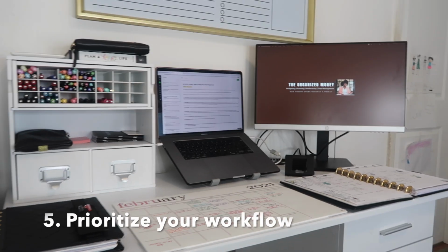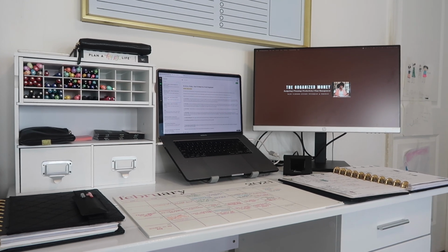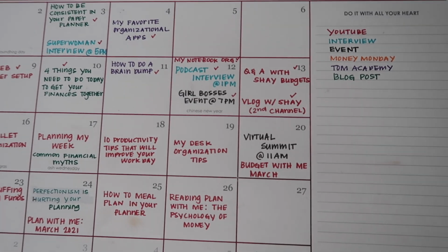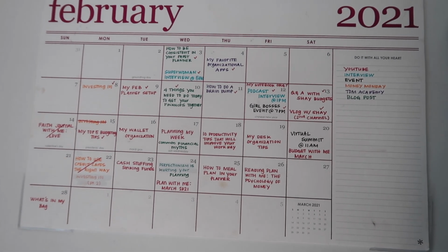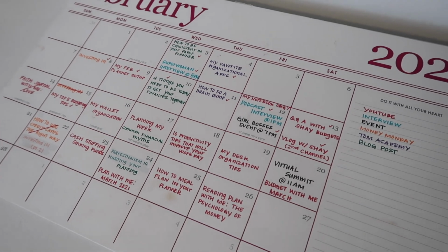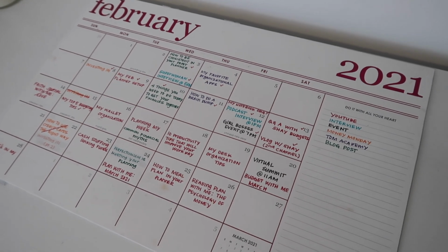Number 5, prioritize your workflow. So you only want to keep relevant and active projects and documents on your desk at any point in time. I don't keep any papers on my desk, but I do have a desk calendar where I will keep track of all of the content that I need to post. I love having this on my desk because it's a quick reminder of everything that's coming up in my business throughout the course of the month.